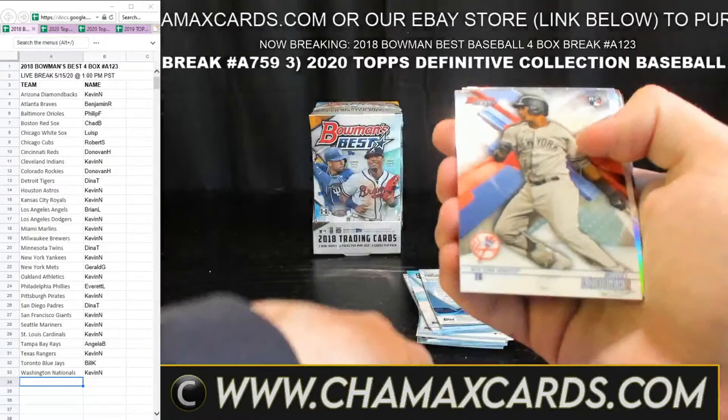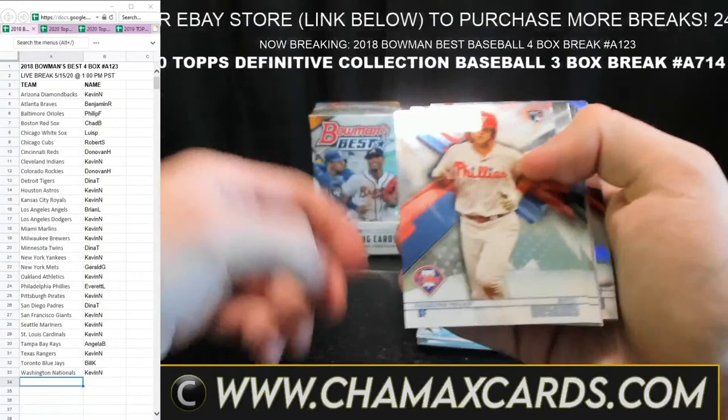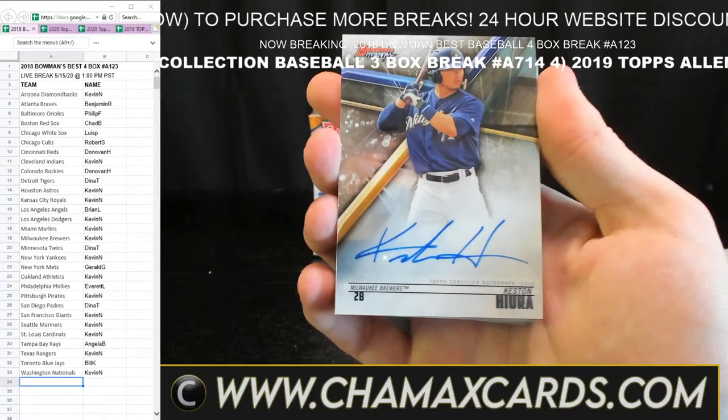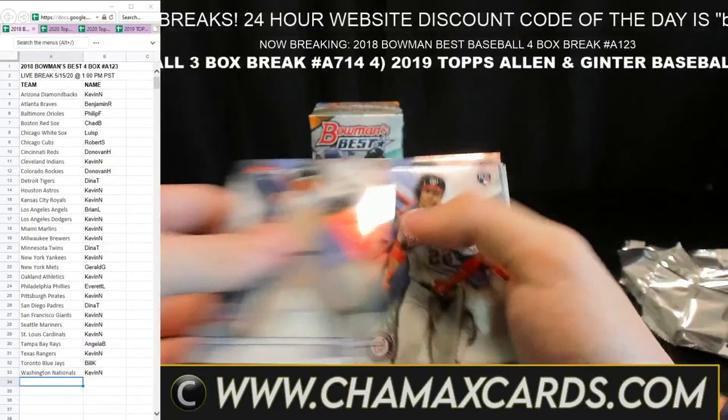We have a rookie, Andujar for the Yankees. Pedro Martinez, best performers. Kingery rookie. Hoskins rookie again. Getting some duplicates now. Then we have Keston Hiura. Auto. Very nice. For the Brewers, Kevin N. Congratulations. We have a refractor rookie, Verdugo. Juan Soto. Rookie.